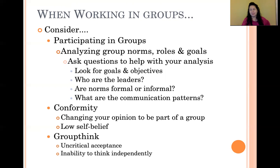They both want to be the leader. And the leader is typically the loudest person or the person who is trying to dominate the group. And so you need to figure that out. Now that's not bad. All groups need leaders, that's okay. But we need to figure that out. Okay, who's the leader, right? And then what are the rules? That's what norms mean. So what are the rules?